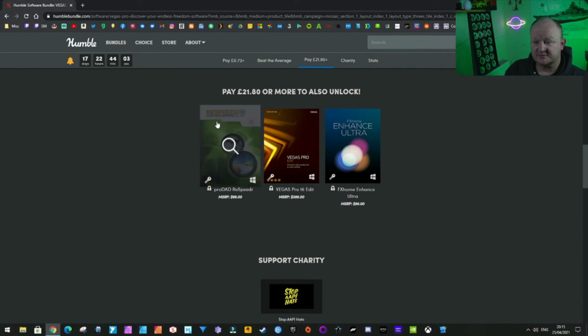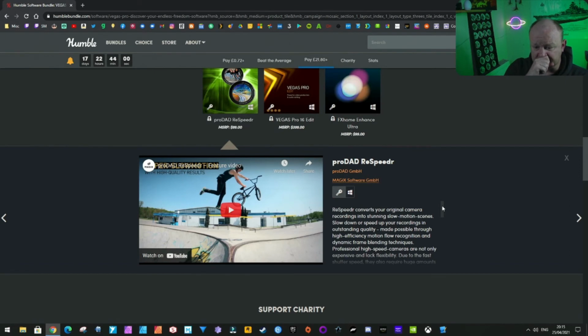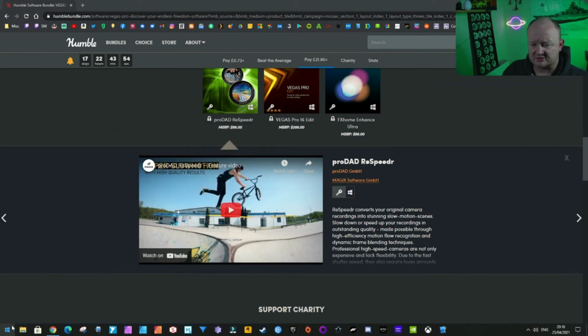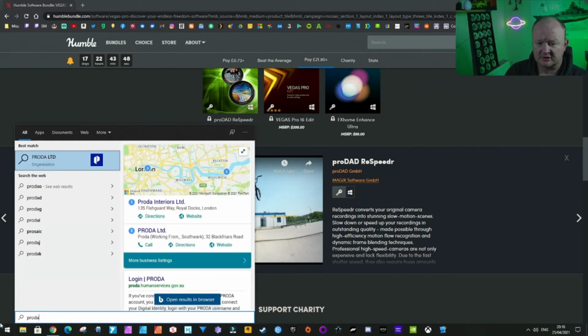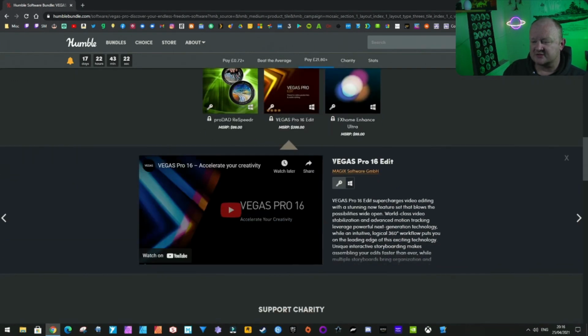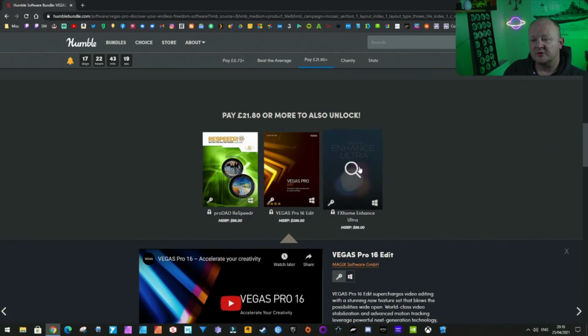You get Read Speeder. Basically, I think I've got it. I don't know whether I've got it installed now because I don't use it. No, I haven't got it installed. Basically what this does is allows you to slow down your videos. So say you shot a video in 60 frames per second, but you want it in only 20 frames per second to slow it down. This software will do everything for you, and it fills in the frames. It is good at doing that, but it's a one-trick pony type thing. I never used it.